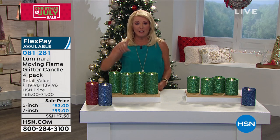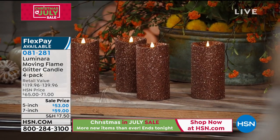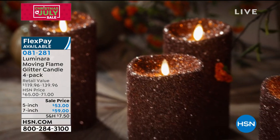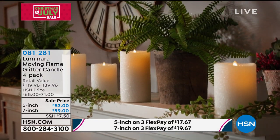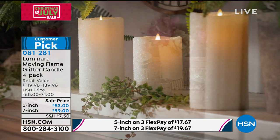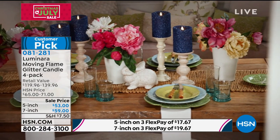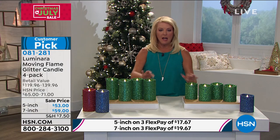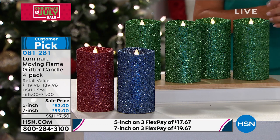I've stolen the chocolate, I took it over to where our Today's Special is. But remember, in the 7-inch, there it is, you get 4 of the chocolate, 4 of the ruby red, 4 of that gorgeous, gorgeous indigo blue. You get that beautiful, beautiful emerald green. And again, that's in the 7-inch. If you want the 5-inch, again, it's a 4-pack. I have them in the brilliant indigo blue and, of course, that emerald green. And again, it's just a couple inches of size. Obviously, it's a little less expensive, but great time to invest in these.